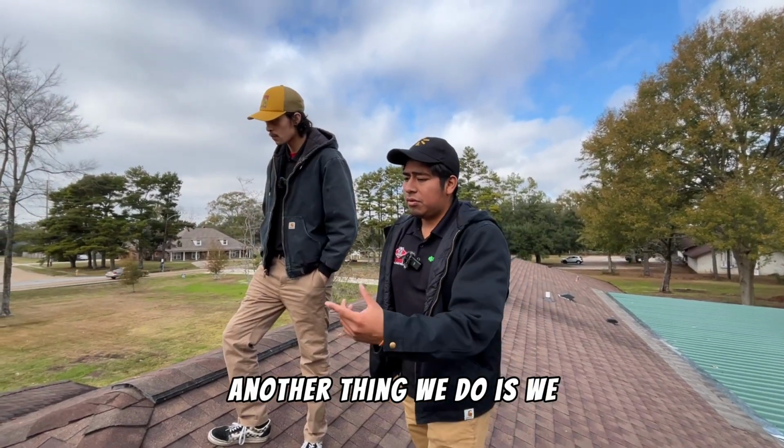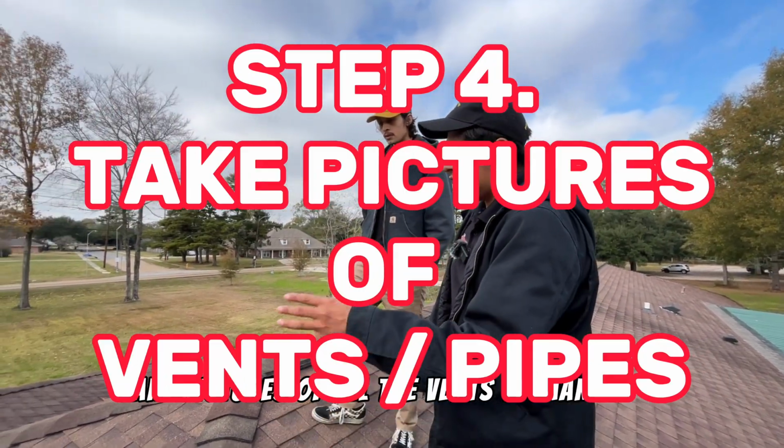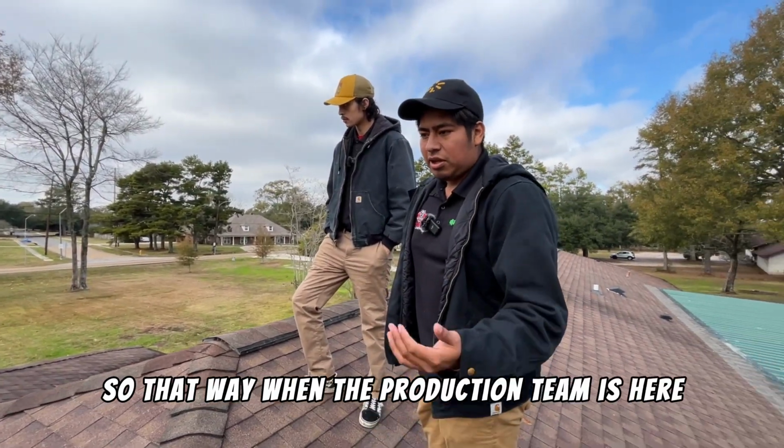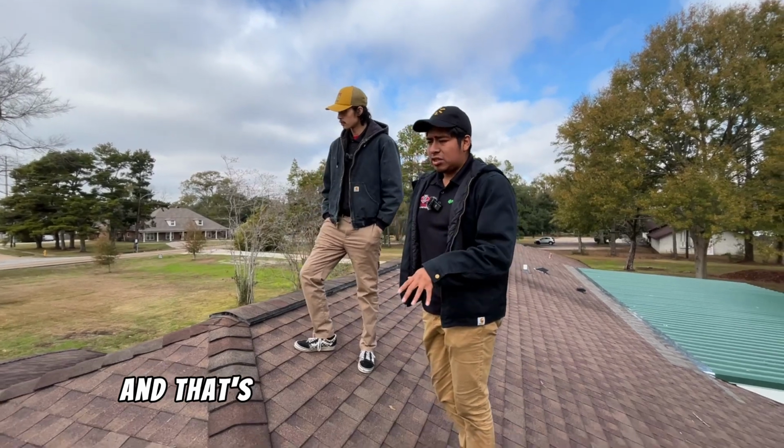Another thing we do is take pictures of all the vents, so once we're done we know how many vents we're gonna need. That way when the production team is here, they don't have any issues, and that's how we double check everything.